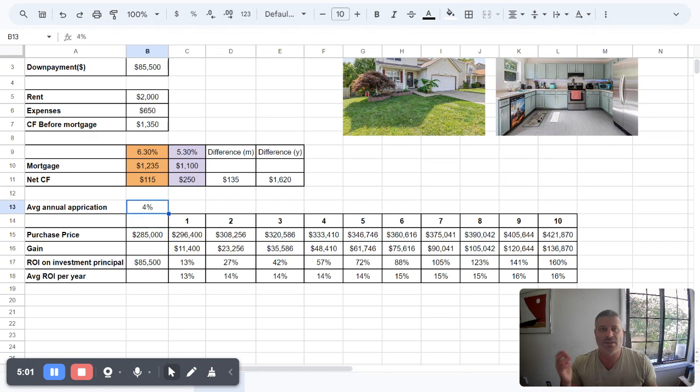4% a year. We can even change it to 3% if you want, but let's just say 4% a year. So year over year, I'm seeing a gain of 11,000, and then the second year, 23,000, and third year, 35,000, an average of $11,000 gain per year, right? It's obviously going to get bigger and bigger.